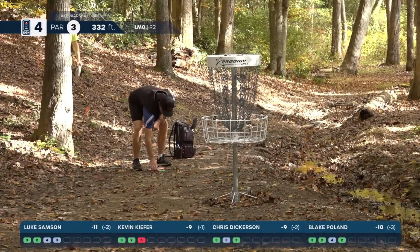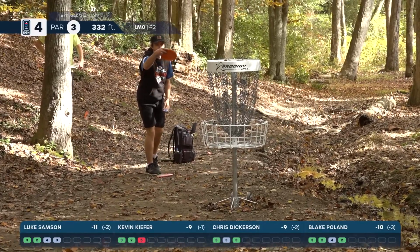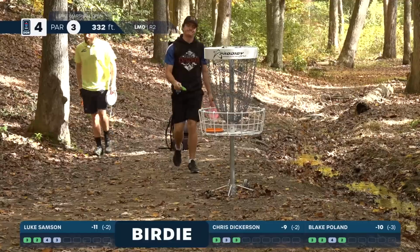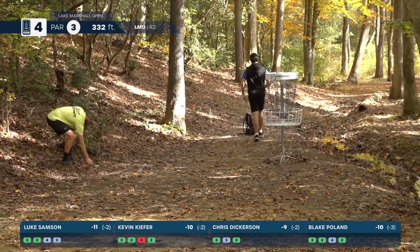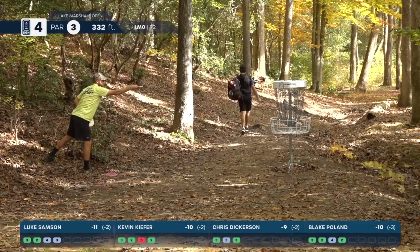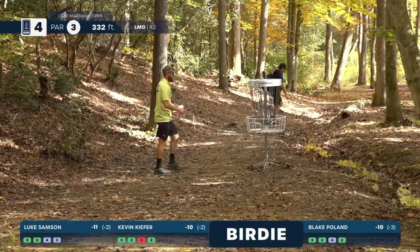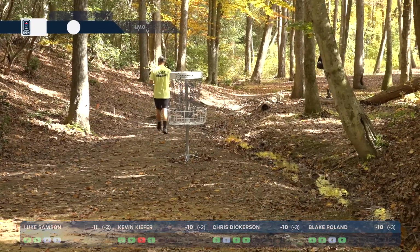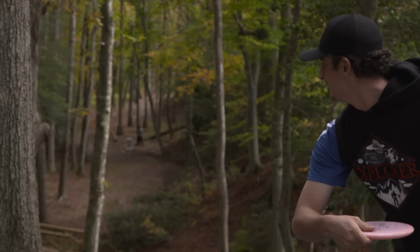Here's Kiefer coming back for birdie. Pushing this drive just a little bit long. Yeah, Kevin hit a crisp angle there. You could tell his timing was just perfect. Dickerson. Pace on this one. Beautiful. Drops in the birdie here. Revenge on the basket for yesterday. Yep. Chris had a couple unfortunate slide-throughs almost yesterday, but he's looking to correct on all those today.